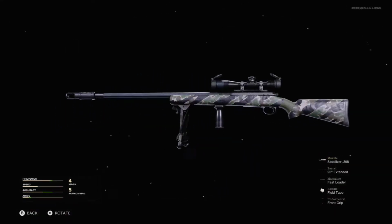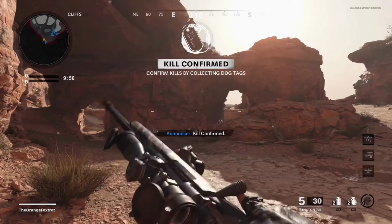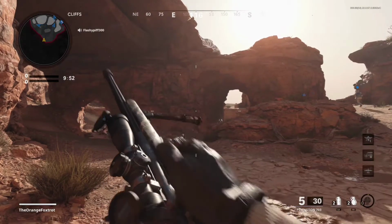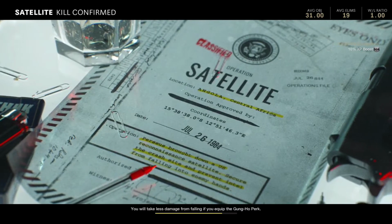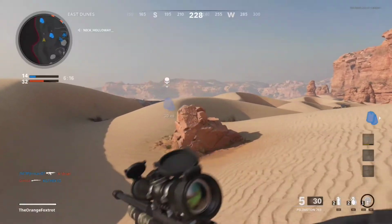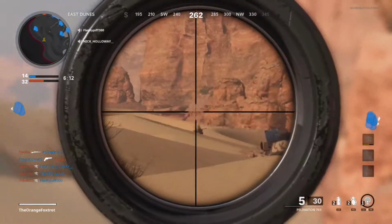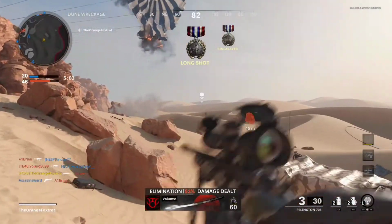At loadout number 4, we got the Pellington 703 sniper rifle with the stabilizer 0.308 muzzle, a 25-inch extended barrel, a fast reloader magazine, field tape handle, and an underbarrel front grip. When it comes to wide open maps like Satellite, it's just seriously straight up the top killer maps of all time. Especially when it comes to sniper rifles, and y'all should know something about my Pellington. If you're in the scope, you're done.